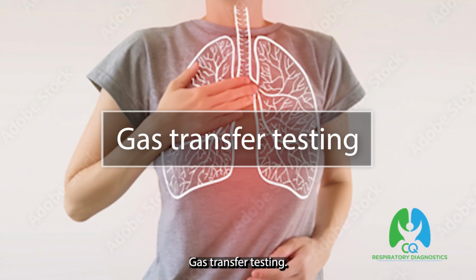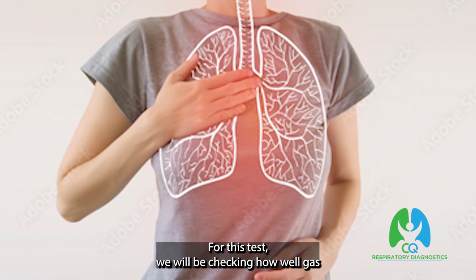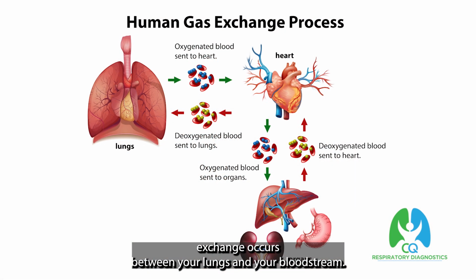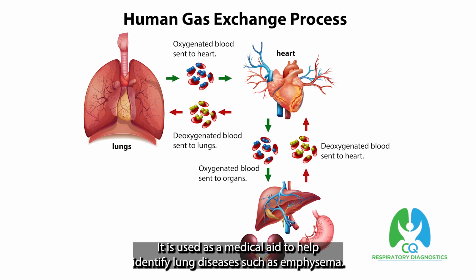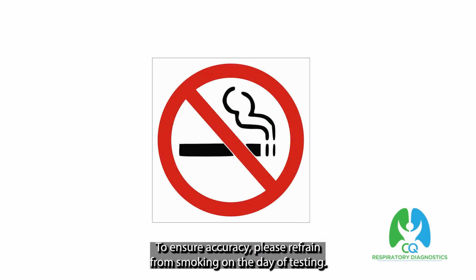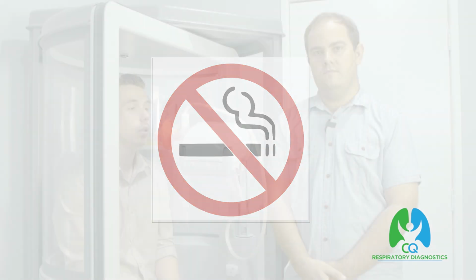Gas transfer testing. What is gas transfer testing? For this test, we will be checking how well gas exchange occurs between your lungs and your bloodstream. It is used as a medical aid to help identify lung diseases such as emphysema. To ensure accuracy, please refrain from smoking on the day of testing. Let's see how this test is done.